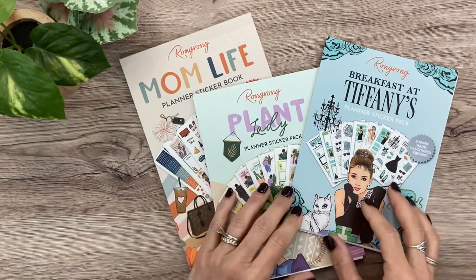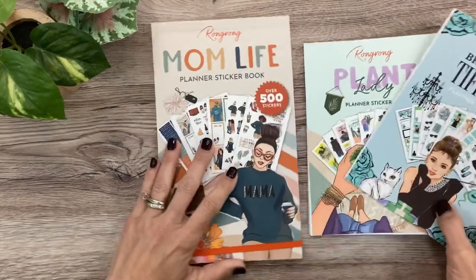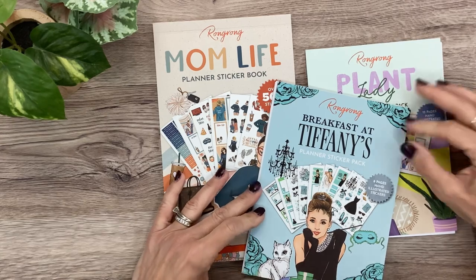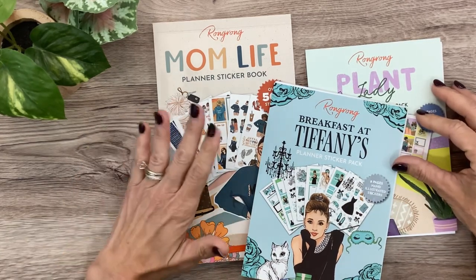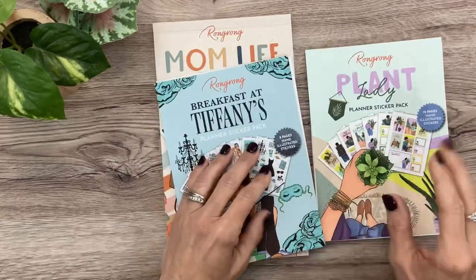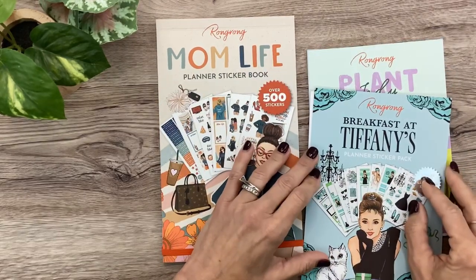I have the brand new stickers from Rongrong Devo. This is the spring launch and all three of these products launch today at 11 p.m. Central Time. So I'm gonna go ahead and flip through and show you how beautiful they are. I've got the Mom Life sticker book, Breakfast at Tiffany's planner sticker pack, and the Plant Lady sticker pack. So I'm gonna flip through these first and show you how gorgeous they are.